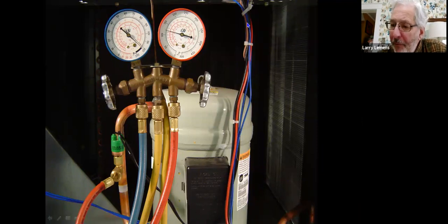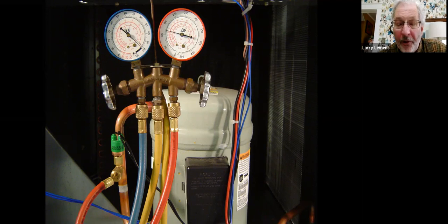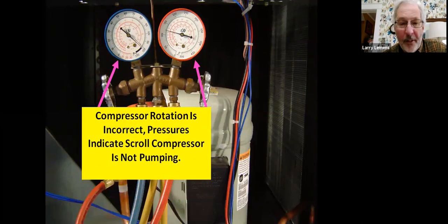Before you leave a job on a 3-phase system, always put your gauges on. Make sure the compressor's pumping. If you've seen or heard one running backwards, you'll know it's noisy, it's loud, it doesn't pump. I've also seen them run backwards on 1-phase units when the wiring got reversed, and we ended up actually turning the compressor backwards to start. So even though it's a 1-phase, it can run backwards if the capacitor's miswired or the run and start windings are miswired. So be aware. But on 3-phase, if it's noisy and it's not pumping, it's running backwards. They'll run that way for a little while, but not very long. So always check your rotation on your unit.